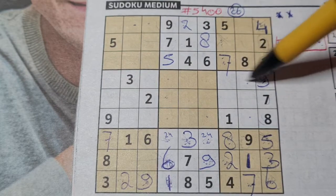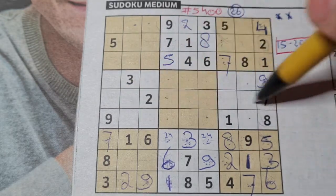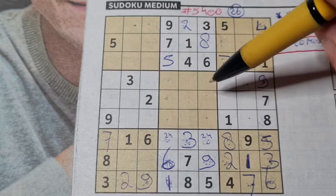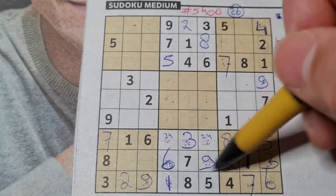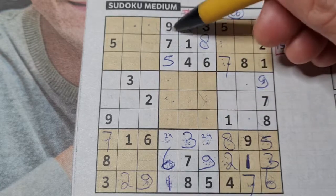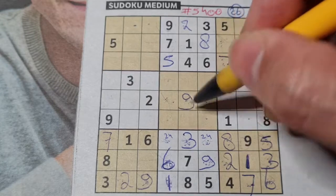Alright. So we have a 9 in this row. The 9 in that row. So the row between, the middle row. Only 3 places left for the 9: here, here or there. We see here 9 in this column, no 9 there. Here 9 in that column, so no 9 there. So the only place left for the 9 should be there.